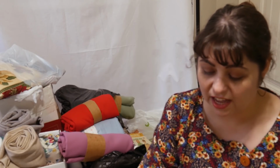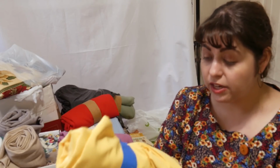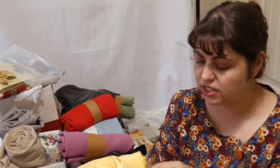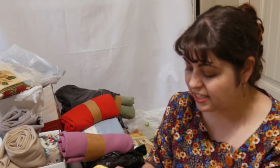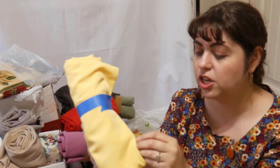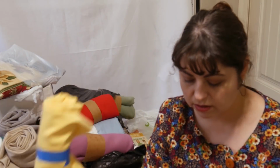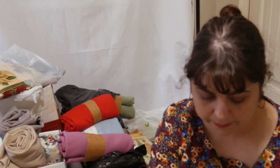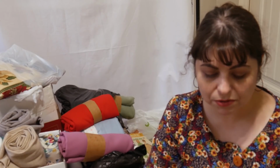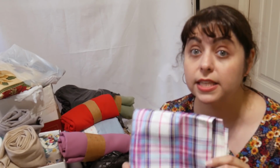Speaking of not always having a plan, let me pull out the safety pin before I stab myself. Here is some other lovely yellow. This is probably a sateen, a silky, satiny type fabric. It's not shiny, it's matte. But for this I'm thinking lining. I always try to get some lining fabric. This one is also really shiny and almost vinyl-y in feel. Maybe it's a taffeta. Ooh, I bet this is a taffeta.